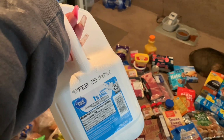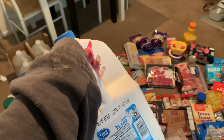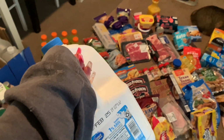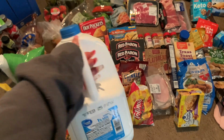And believe it or not, I do drink a lot of milk, but I just got a gallon of 1% milk, and that's pretty much what we will use for the next 2 weeks. It does expire on the 25th, so you have to think about that as well. And since I'm the only one that drinks milk in this household, I usually get a half gallon, but I do have a couple of recipes that I need this for, so I got this as well.